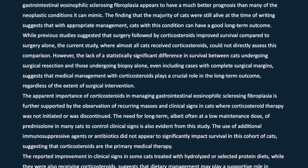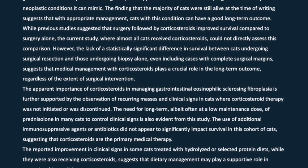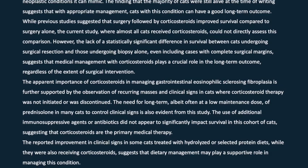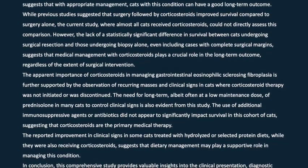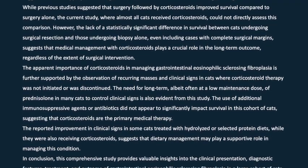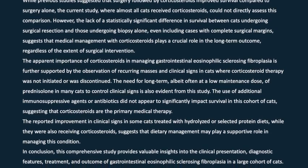The apparent importance of corticosteroids in managing gastrointestinal eosinophilic sclerosing fibroplasia is further supported by the observation of recurring masses and clinical signs in cats where corticosteroid therapy was not initiated or was discontinued. The need for long-term, albeit often at a low-maintenance dose, of prednisolone in many cats to control clinical signs is also evident from this study.